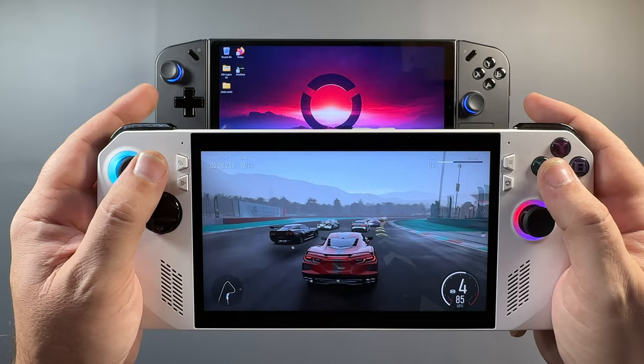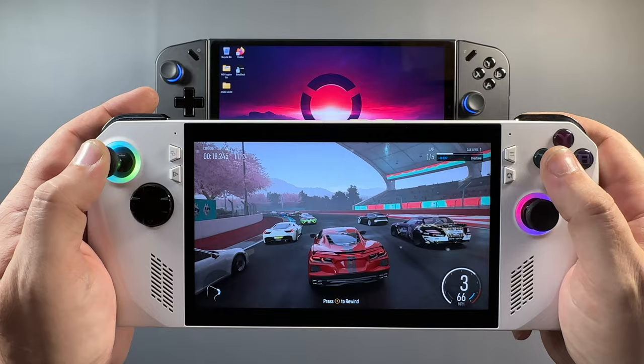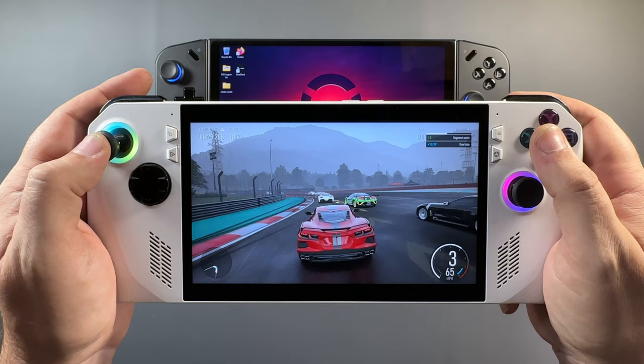But on the other side, I also really enjoy the immersion of the larger, just more colorful, vibrant display of the Go and its unique features with the kickstand, removable controllers, and all those features that I'm using myself as well. So both devices just really hit on different points for me, and you're really going to have to dig in and decide what's going to be the most important part for you.